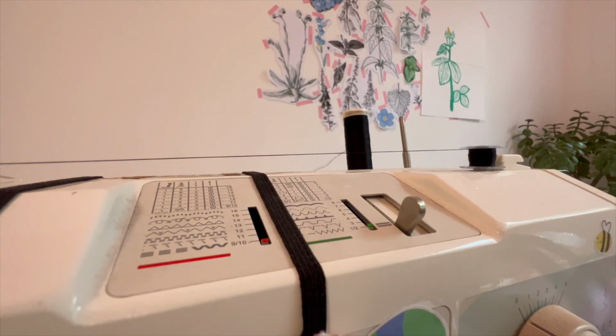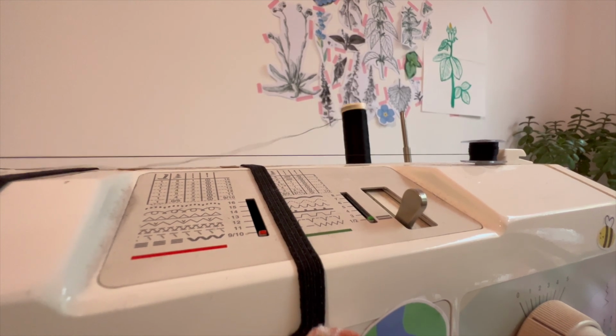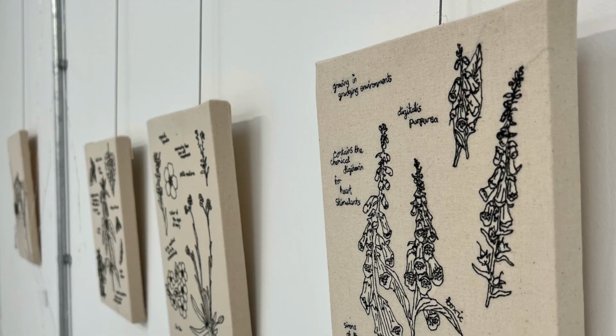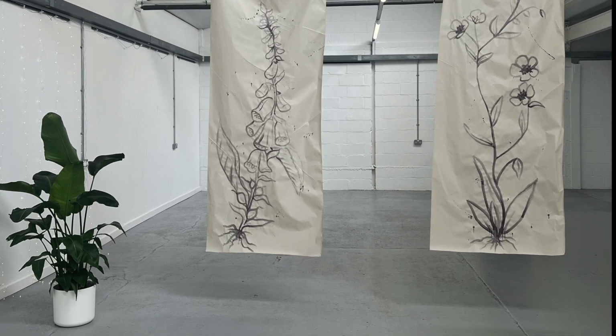The works have all been made using my signature method of free motion machine embroidery, using the sewing machine as a tool to draw. Most of the works have been constructed onto Calico, a favourite material of mine for its structure, but also for its similarity to canvas and cream colour, which is reminiscent of old-fashioned parchment paper.